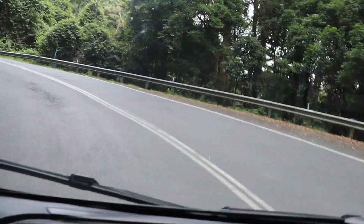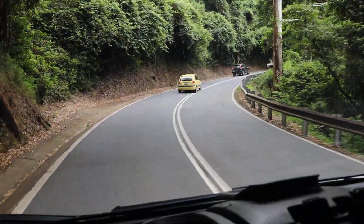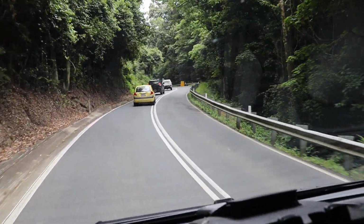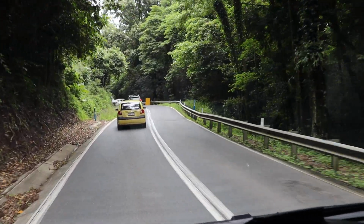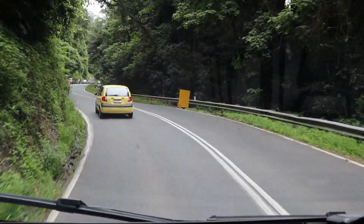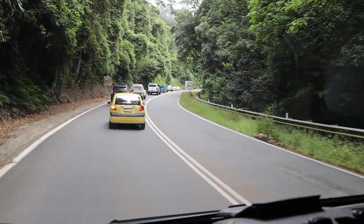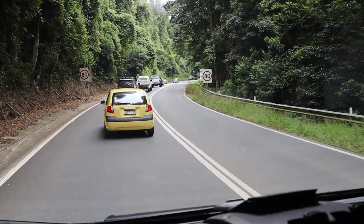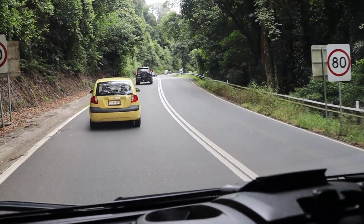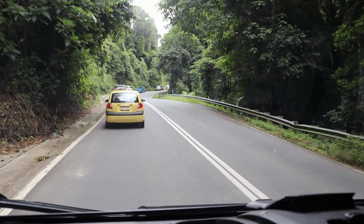It doesn't take long. Honestly, it's not a huge drive. So for those that are a bit nervous about doing this run, it's not like the one yesterday I was mentioning between Walker and Warhope, which takes about an hour. This one doesn't take you that long at all. So it's a good indication of what's going on. Hopefully we'll make it to the top.